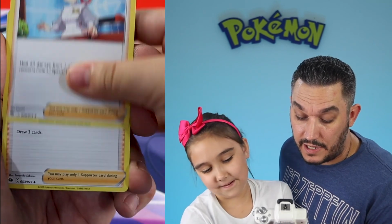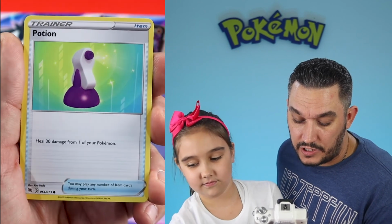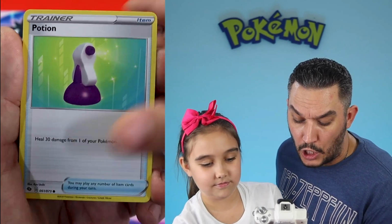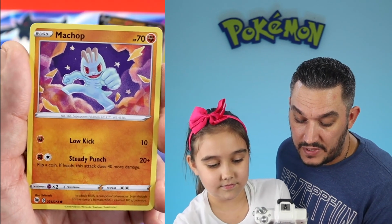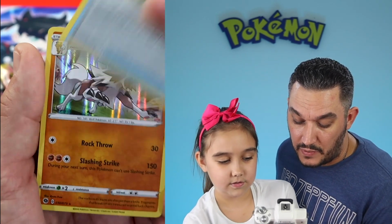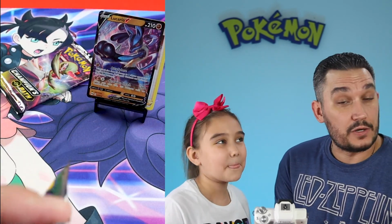Here we go. Pokemon Center lady. A hop. Wow. A Trubbish. A potion. This is Trubbish. Keep it going, yo. Here we go. A Galarian Lanoon. A Nickit. A Machop. A reverse Pokeball. And another holo Lycanroc. Holo Lycanroc.